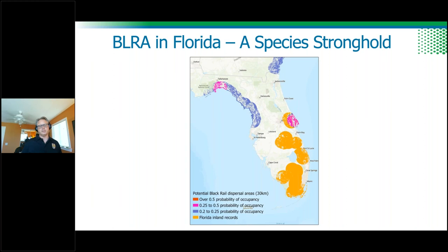But compared to historic observations, we've lost a lot of birds or observations out of the southwest of Florida and in some of the northeast spots. Again, this is still greater than 80% of the East Coast population, and probably slightly more than 500 pairs reside in Florida. Next slide.